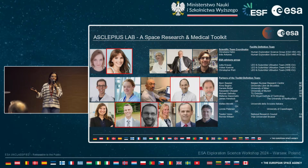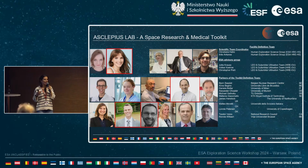We also got the support from our development and integration colleagues, Volker, Jutta, and Christopher. But what I really want to highlight is the work performed by the scientists and experts that we worked with during the last months. Starting from left to right, top to bottom, we have Bjorn, Anne, Daniele, Alex that is here with us, Michael, Stefania, James, and Matteo, who are here with us, and then Loni, Theodore, and Roni. All these scientists have different expertises, and they added incredible and critical input to the concept of this tool, and that's what we will speak with you about today.